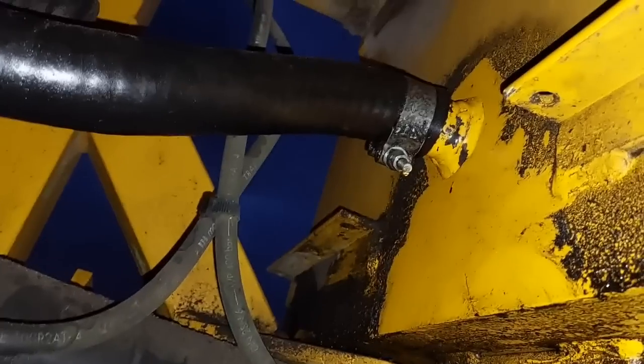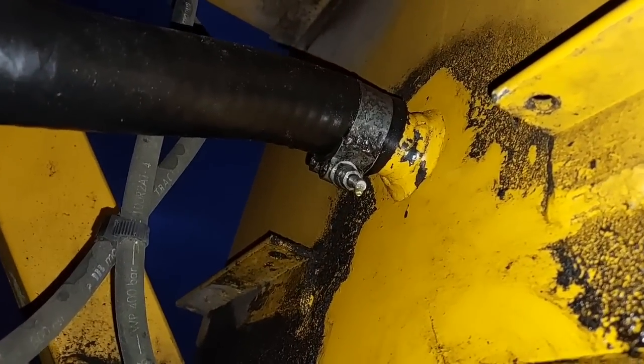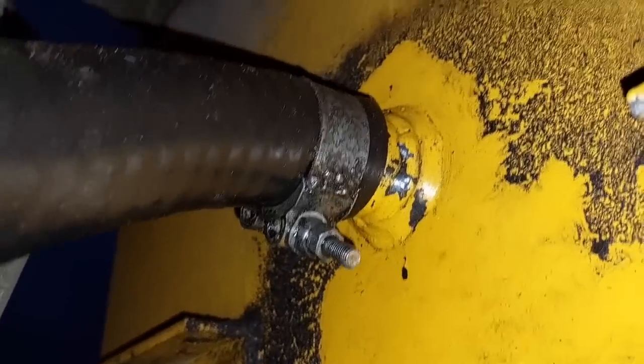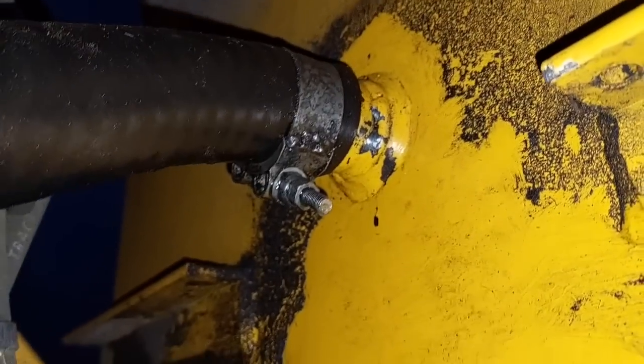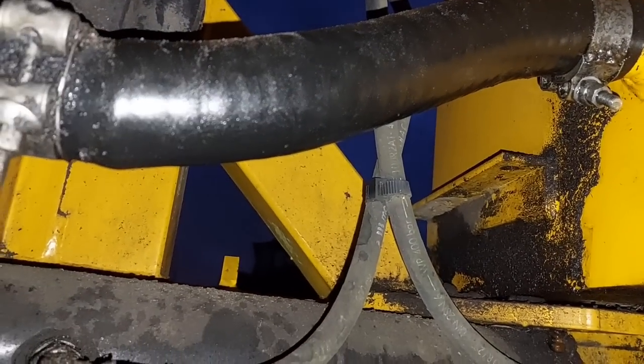I've got a job to do with her. Hedgecutter is sat there, ready to be hooked on again. There is a little bit of oil underneath it, which... Why is that? You cheapskate. That's been welded. Oh dear. Shocking.